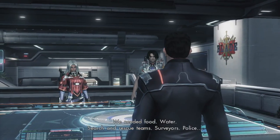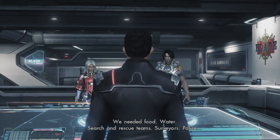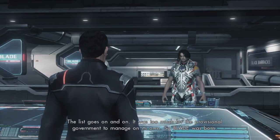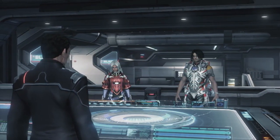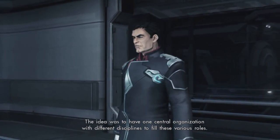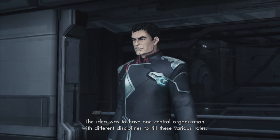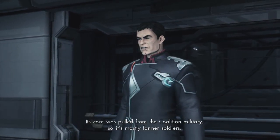We needed food, water, search and rescue teams, surveyors, police. The list goes on and on. It was too much for the Provisional Government to manage on its own, so Blade was born. The idea was to have one central organization with different disciplines to fill these various roles. Its core was pulled from the Coalition military, so it's mostly former soldiers.